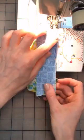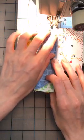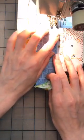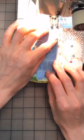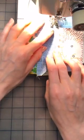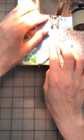Alrighty, let's test this new scant quarter. Hey Pax, how are you tonight? Okay, I have a feeling this scant quarter is going to be a bit better. It's a little closer to what I'm used to the scant quarter being, so that's good.